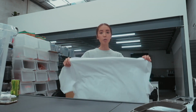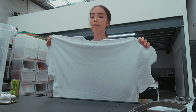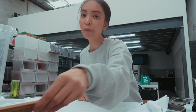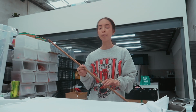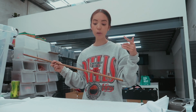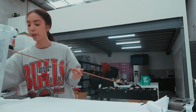So for me, I like doing this a lot easier. I always grab my t-shirt and I'm just going to lay it flat down on this table. The next step that I gotta do is grab a really big ruler. I love using this big 1 meter ruler because it pretty much goes for any size. I can do up to 2XL, which is what I'm doing right now, or I can do a smaller size as well, which is perfect for this.